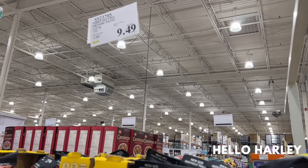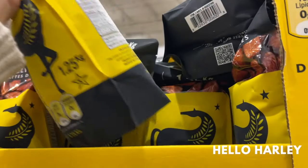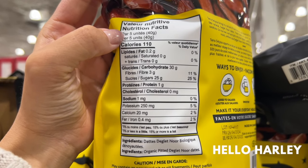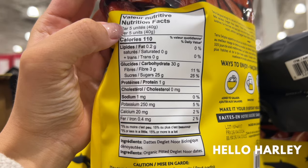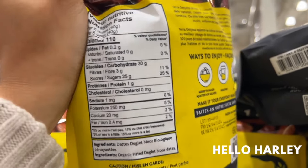I buy these a lot too, and a lot of times they go on sale. The organic dates, I love eating these. Again, macros are not great, but we're talking about snacks here. So 40 grams, 110 calories, 0.2 grams of fat, 30 grams of carb, 1 gram of protein. Like, these are so delicious.